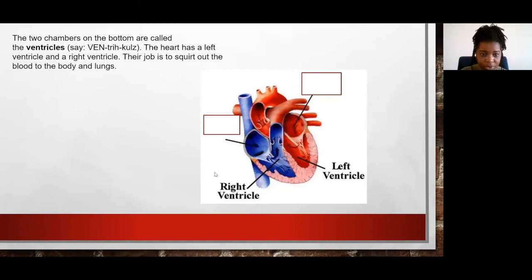Yes, I'll go back for you, Derek, at the end, and Alexia. Anybody that's not done, I'll go back through it at the end when we have more time. So we have four chambers, two to the top and two to the bottom. The two to the top are called the right atrium and the left atrium. And the two to the bottom are called the right ventricle and the left ventricle. Okay, so when you're done, say done.